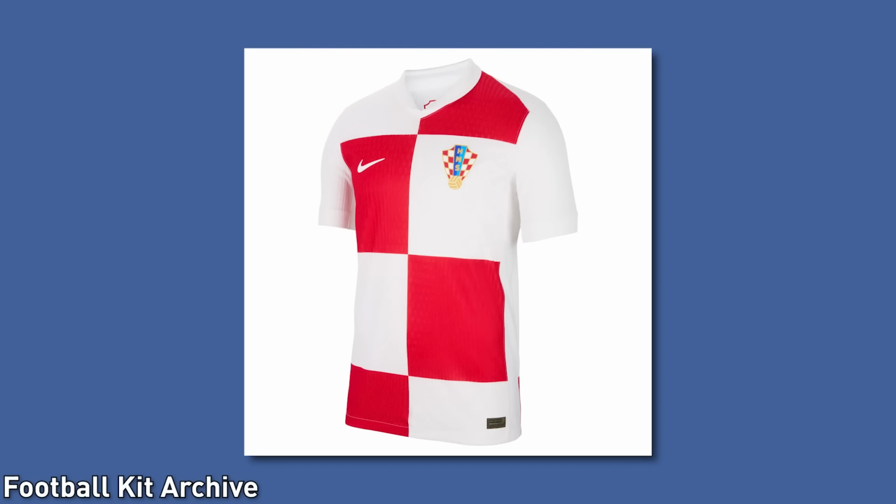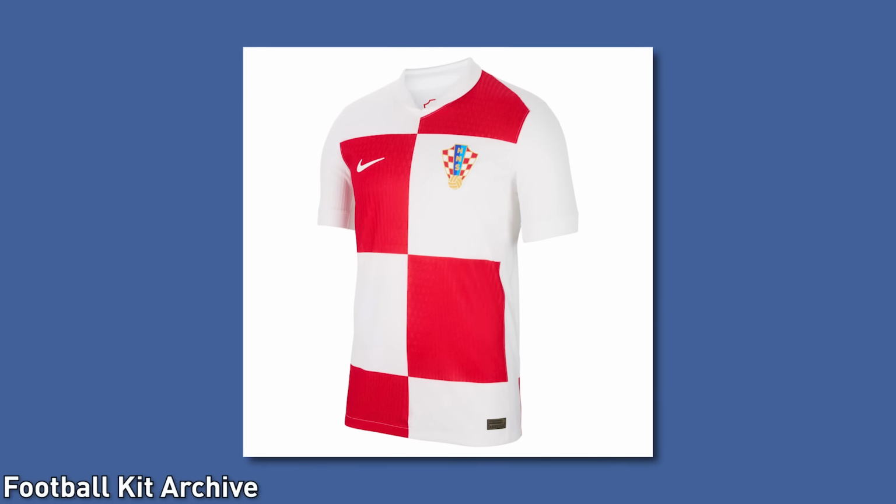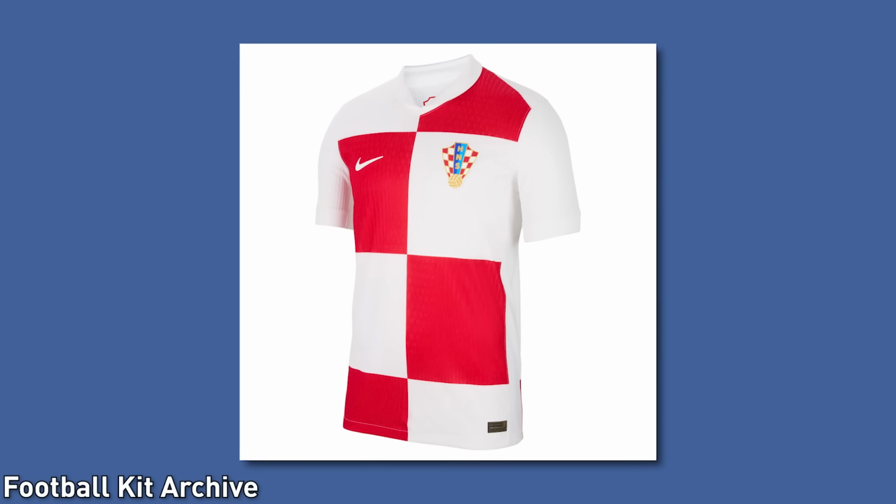Listen, I understand the checkered pattern is kind of difficult to innovate every single season. I understand that struggle of having to figure out a new design every single season. But Nike, again, with an absolute banger here, let me tell you. They just decided to zoom into the checkered pattern like 200%. I am speechless. I don't know what to say.